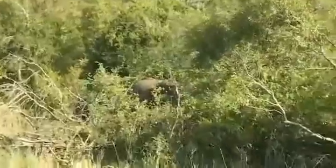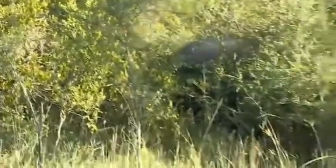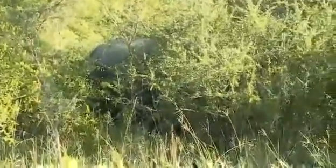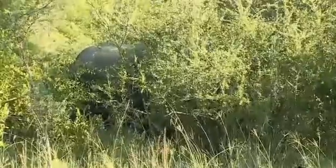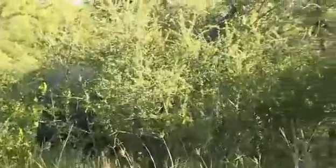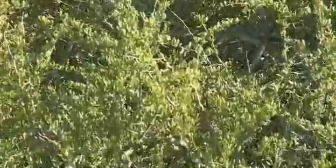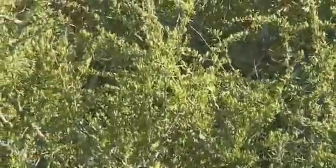Oh, the little one there too. Interesting bird, come to think of it. Very pale redback shrike. I think she's pulling branches down for her youngster as well.